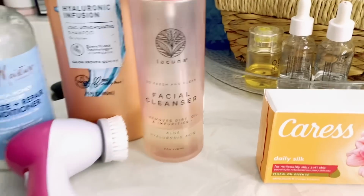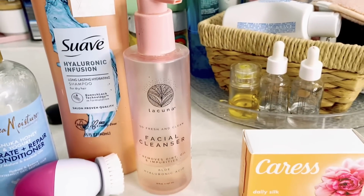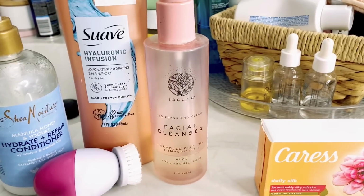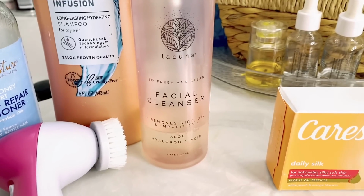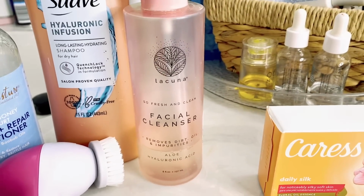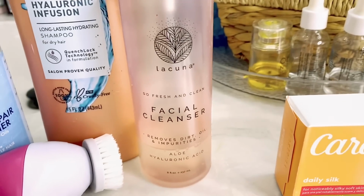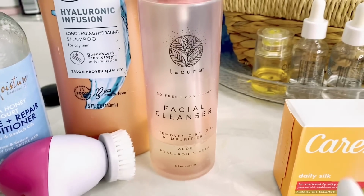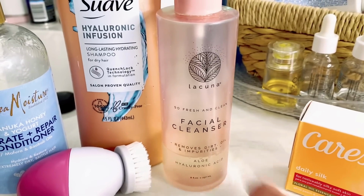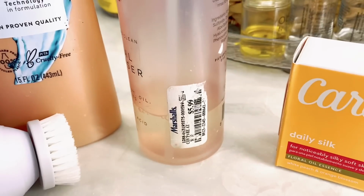Okay, so first of all, what I use for my face, I love, love, love this facial cleanser, you guys. It is by Lacuna, and it is amazing. I love the way it smells. I love the way it makes my face feel. It is very clean when I'm done. A lot of facial cleansers make your skin soft, which is great, that's wonderful. But I want my face to be clean after I'm done. I want it squeaky clean. And this stuff right here absolutely works that way. I got this at Marshall's, you guys, for like $5.99.